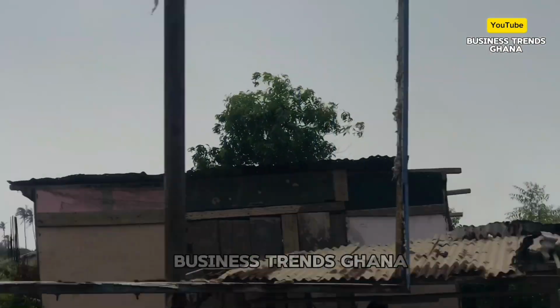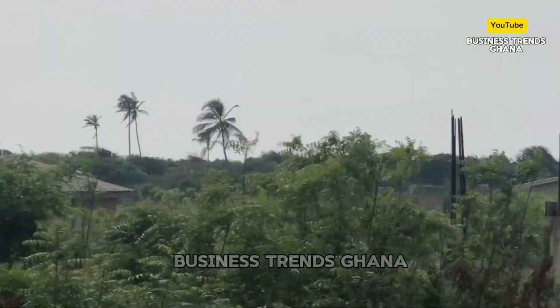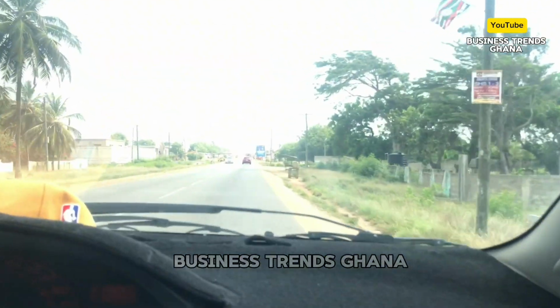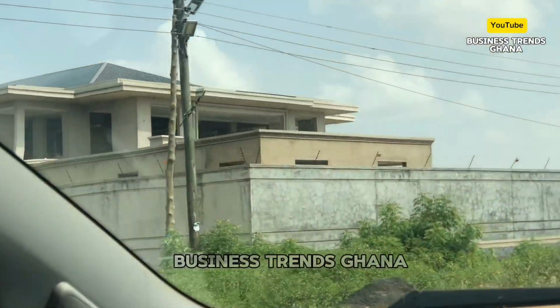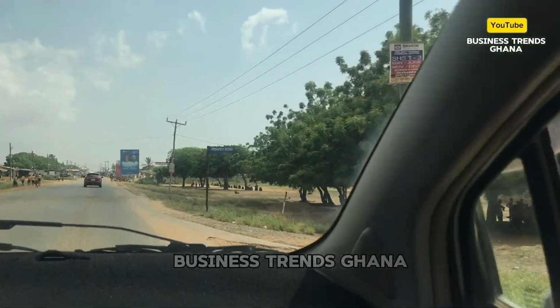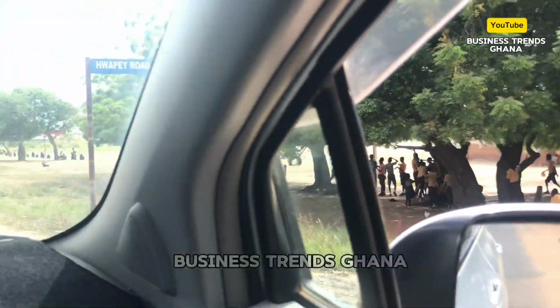So you can understand, see this place right behind it is the sea. You understand? So if you are at Prampram, you can have access to the sea. If you are at Ningo Prampram, Ningo to New Ningo, you can have access to the sea. So it depends on the walkway you use.